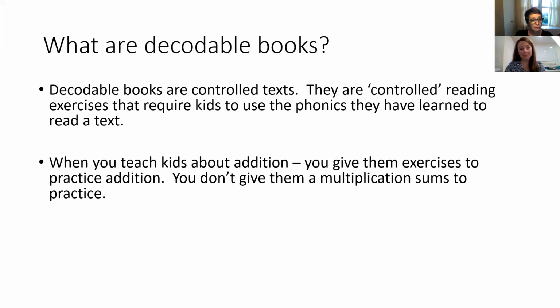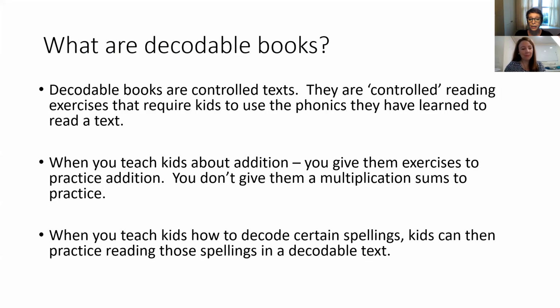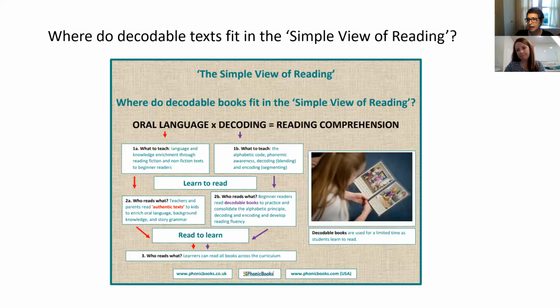So when you teach kids how to decode certain spellings, the decodable books are practice for reading those spellings within a text. A lot of people have criticized decodable books, saying the language is very limited, that they dumb down, but that's the wrong way to see them. This is basically an exercise. It's a practice. We're not trying to compete with the beautifully illustrated books with wonderful themes and enriching language experiences. This is not what we do. We are just getting kids to practice the phonics within text.